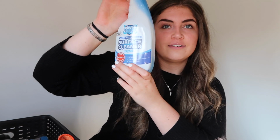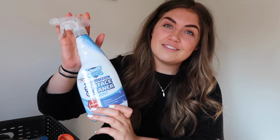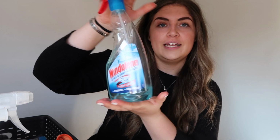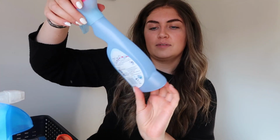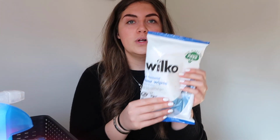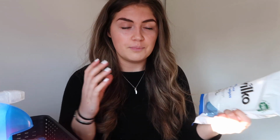Just some antibacterial surface cleaner. This is just from Aldi, I believe, just Aldi's own. We've got some window cleaner for all of my mirrors and windows. We've got some Thai Orchid Febreze room spray once everything's sorted out. We have some Wilko's antibacterial floor wipes. I just use these on any surfaces just because they're bigger wipes. And I just have some scourers that I can use with this and stuff like that.